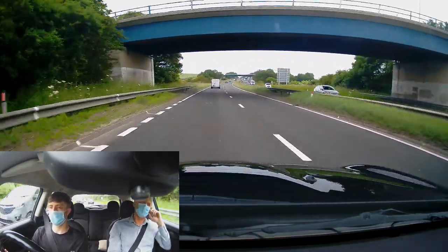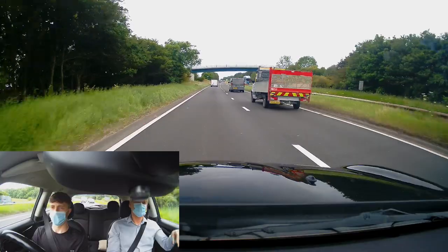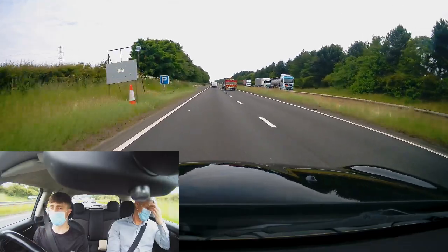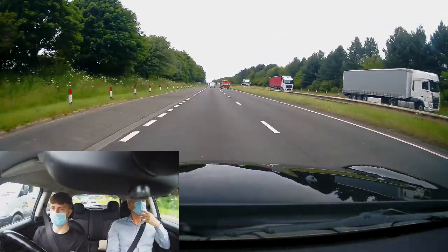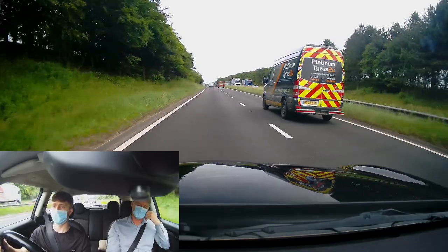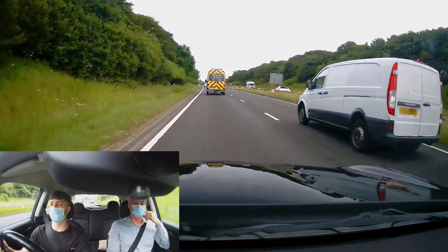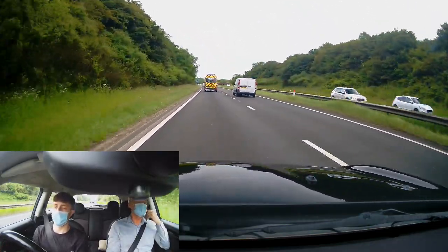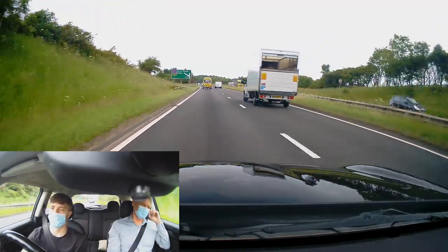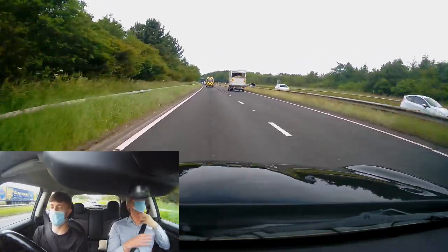Yeah. Good, right. So now we're going to try a spot of overtaking. Oh, good. Then we're going to hit the 70 mark and we get some overtaking. Leaving at the next exit.